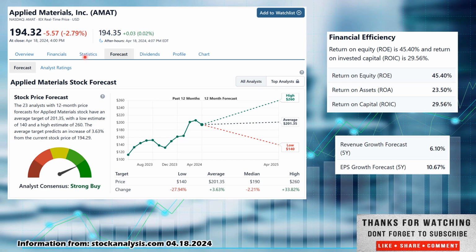Now, statistics, we're going to look at return on equity and return on invested capital. I like 10% or better here. Return on equity, smoking high, 45.4%. Return on invested capital, same thing, almost 3 times what I'm looking for, at 29.56%. EPS growth, I like 5% or better. Double that at 10.67% for this one, forecasted over the next 5 years. Very good numbers. Revenue growth forecasted at 6.10%.